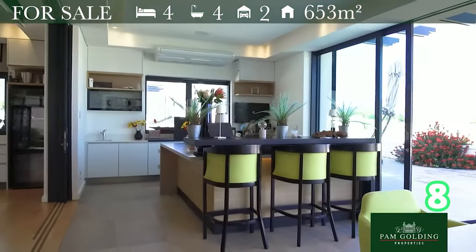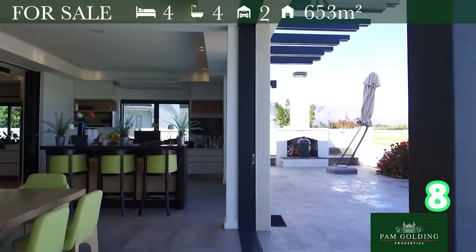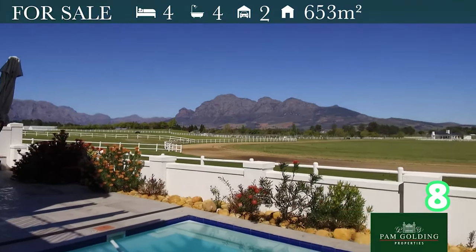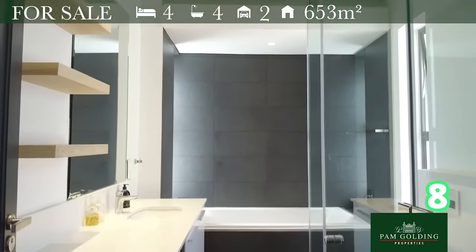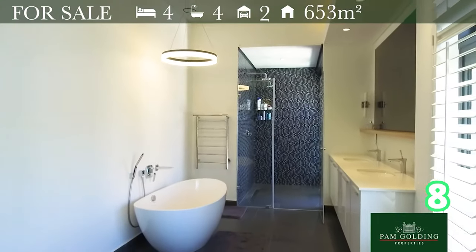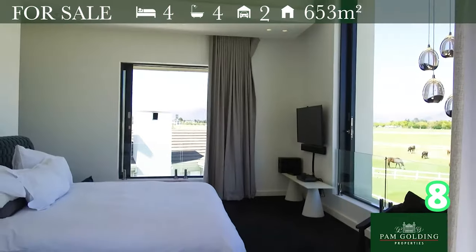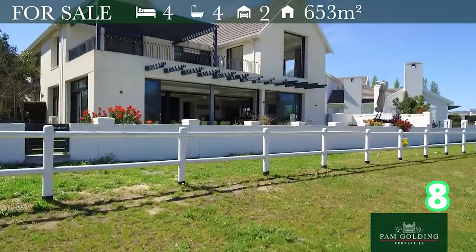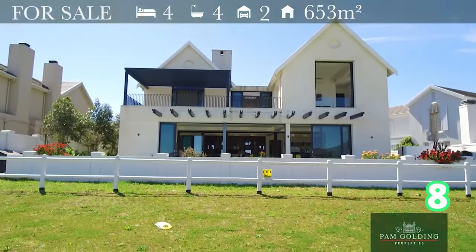Of course, large sliding doors for that beautiful natural light just to enter this gorgeous home. And of course the swimming pool. And we know Val de Vie has its upmarket, state-of-the-art security estate. You will be safe and secure. And there you go, that is Val de Vie, a sophisticated country lifestyle type of living.